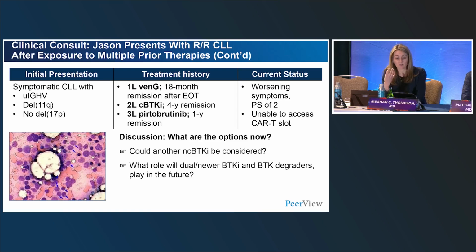There are these dual BTK inhibitors, newer BTK inhibitors. How those function in patients who have resistance to pirtobrutinib is not fully known from the data available yet. We have seen some preliminary data from trials of BTK degraders in patients who are this triple exposed patient population, with responses in those patients. So could be an option in the future, but I think we need to stay tuned with more data.